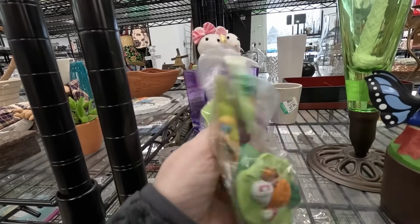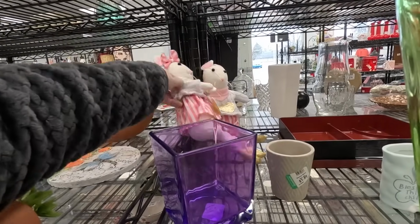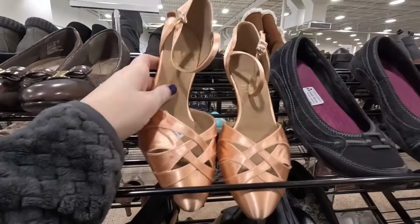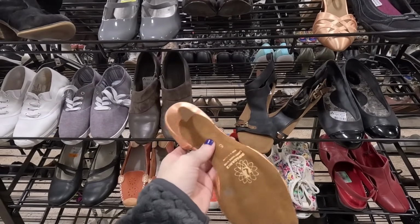Those are adorable actually. What are these guys back here? Just little plushies. I think I'm going to pick up these shoes. I don't even typically look in the shoes much anymore, but I did find these are really nice.